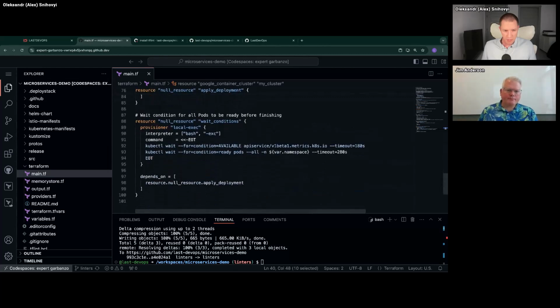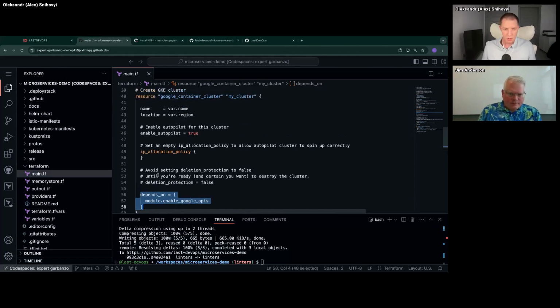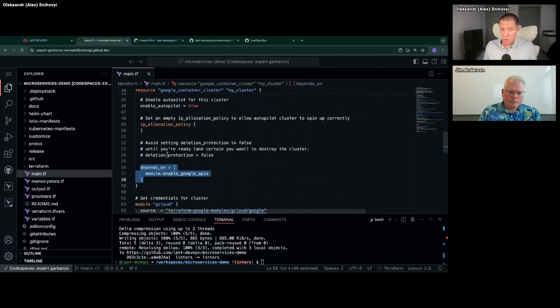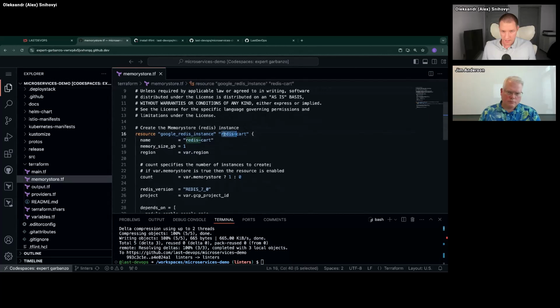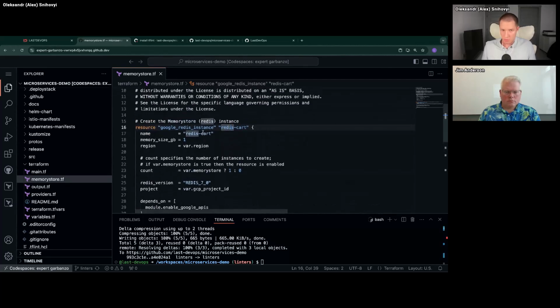Another thing is, that's good that you put the depends on in the end, so you can quickly locate the explicit dependencies for your code. Let's see. If we go to memory store, we have dashes in the name of the Terraform resource. We don't care about this name really because that's up to the cloud, but having dashes in the name is something that will long-term affect readability because snake case is the standard.